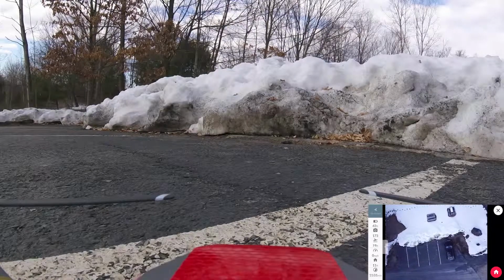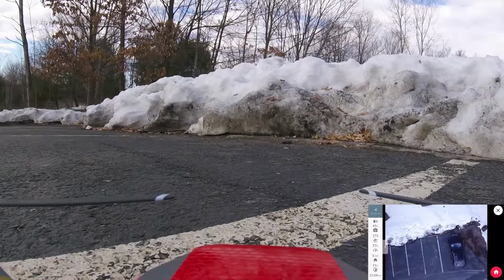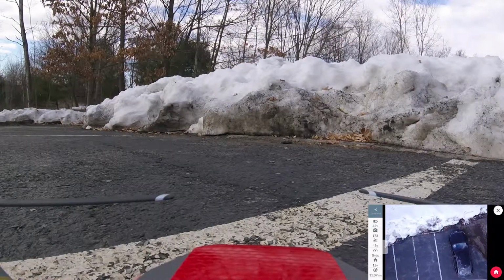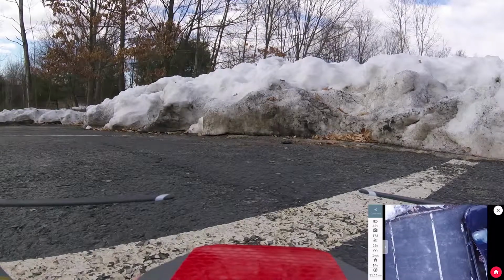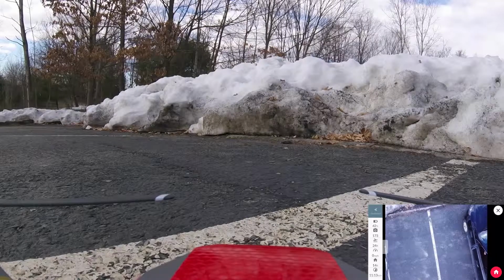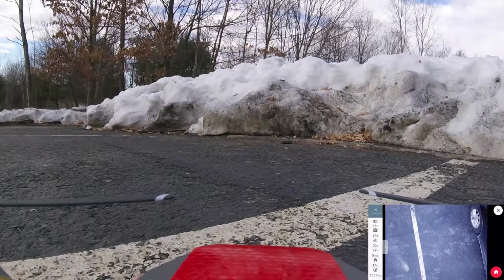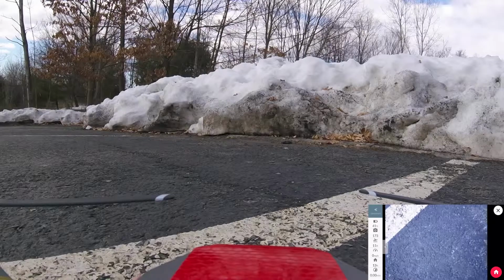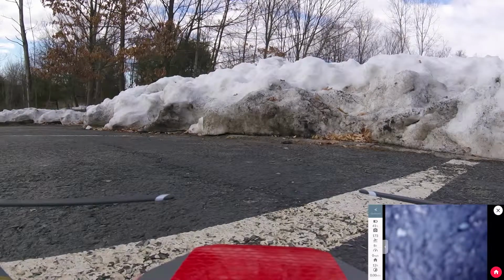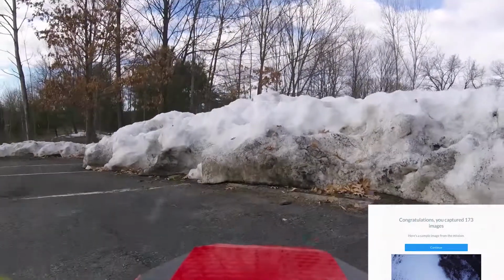Now, I got a little battery. I'm going to go up again and take a pano photo. I did this wrong the last time. Pano. Okay. Back. Go up. Take off. The home point has been updated. Please check it on the map.